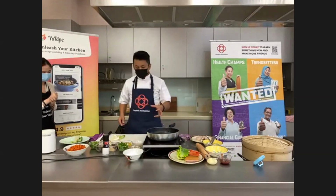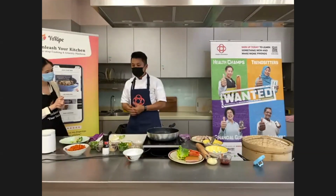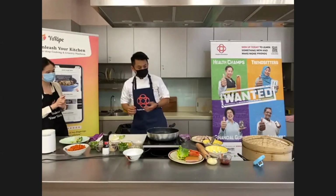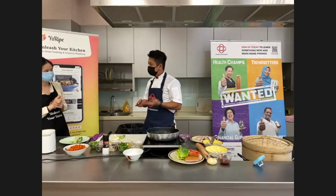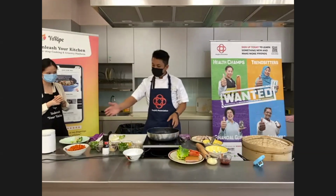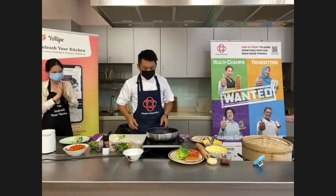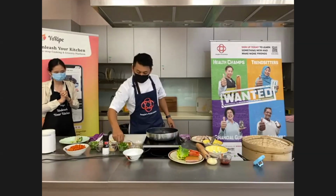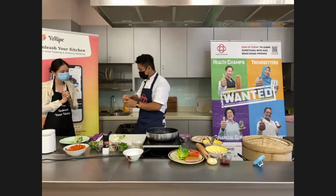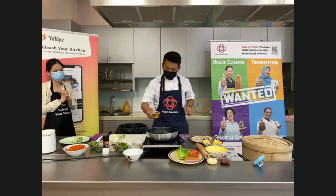And then I will pan fry it first to make the leek semi-cooked. Then layer with the fish. Then we steam it around 6 to 8 minutes. After that, go with the sauce, then garnish. Now, shallot and garlic oil.